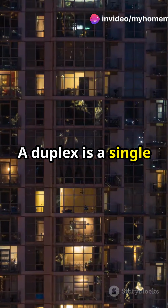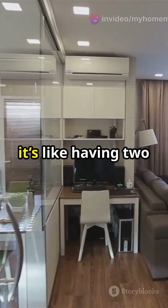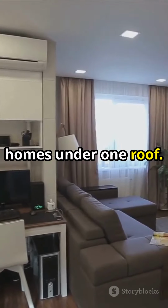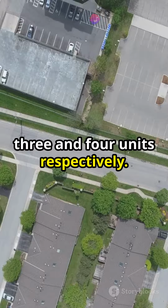A duplex is a single building split into two separate units sharing a common wall. Essentially, it's like having two homes under one roof. Triplexes and fourplexes follow the same model, but with 3 and 4 units respectively.